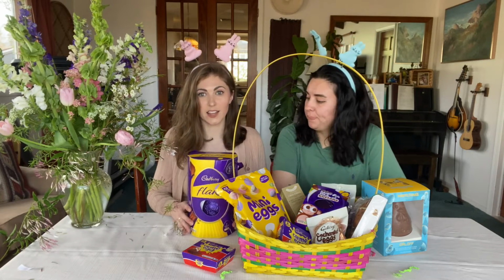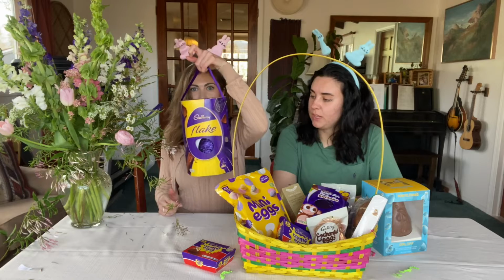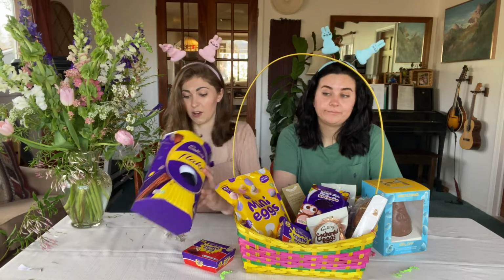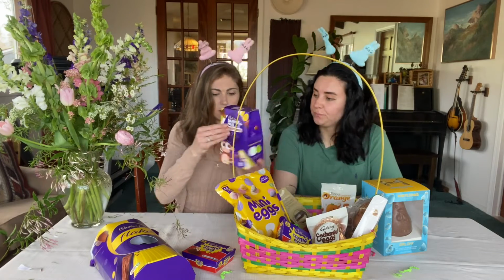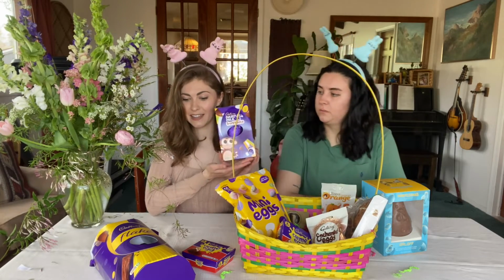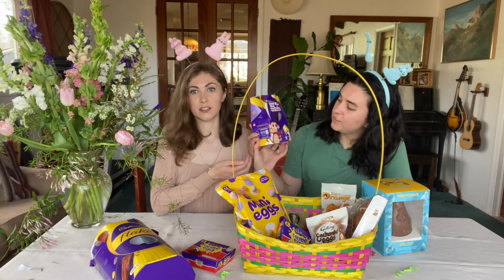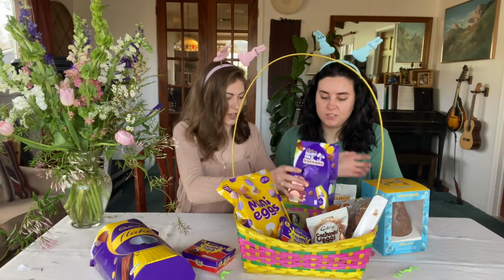So I got a selection. This one's fun because you can carry it around. This one's a Flake giant. This one's the biggest one. I brought this back in my suitcase, y'all. And then this is a medium egg. This is a large egg. This is a medium egg. Chocolate buttons. Yeah, I do like chocolate buttons a lot, so that's fun.